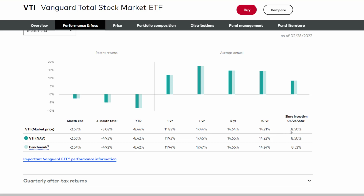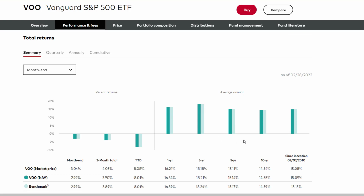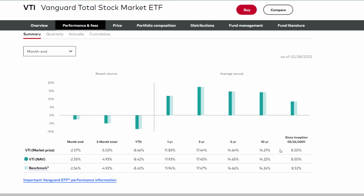So if you look at just the fund history since inception, if we come back over to VOO's website page and look at their since inception annualized number, it's 15% per year on average. If we come back over to VTI, it looks like it would be a no-brainer to invest in VOO. As for VTI, they claim their since inception annualized return is 8.5%, but that might not be the case.